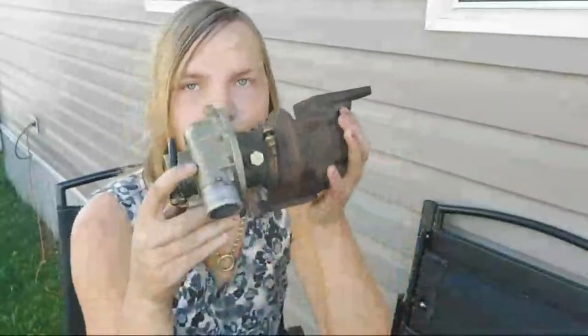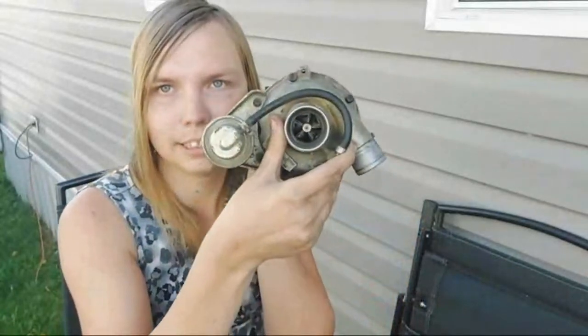Something you may have seen in a thumbnail for the video. I'm not sure if you did, but if you didn't, look what I got. It's an itty bitty little turbo. So tiny. Right? I thought it was going to be too small, but looking at it, this might actually be the perfect size turbo for my car. So, we'll see. Hopefully I can make this work.